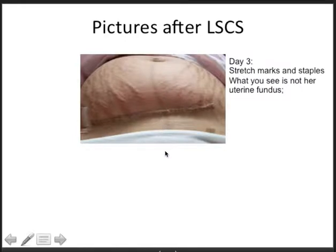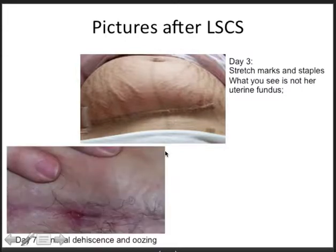By the way, what you see here, the extended abdominal wall, that's normal after a delivery. It's not the fundus what you see, it's the abdomen, which is quite lax after the baby was born. So when you want to find out where the fundus is, you have to gently palpate in the midline until you feel that muscular resistance.